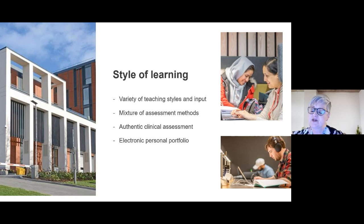The clinical assessments are carried out within the clinical areas of the hospitals and therefore are authentic because each student is practicing as an ODP. We also have an electronic personal portfolio, which the student uses on an iPad, provided by the university on a long-term loan. The whole personal portfolio is within that, and likewise, anything that is reached is then documented and signed within this portfolio.